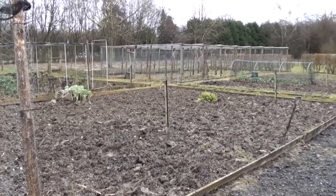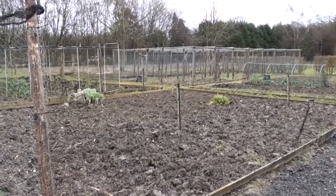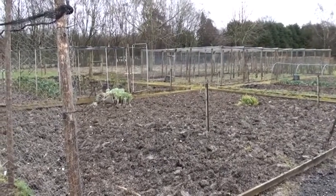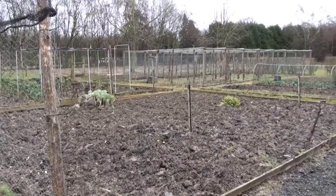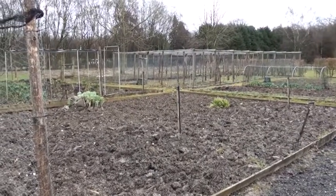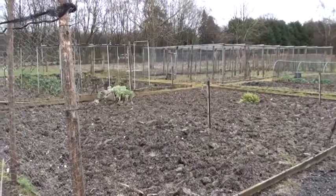Here on the veg garden, in honesty, we can't do an awful lot at all. It is just so sodden and wet, and every time we think it's just about to start drying up, the heavens open again and we're back to square one. So we're not doing anything really out here at all.